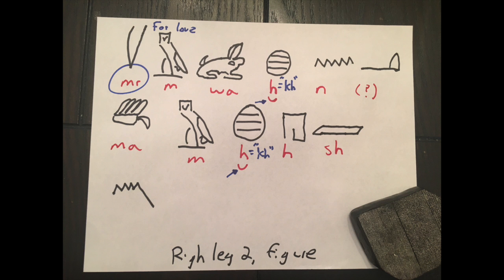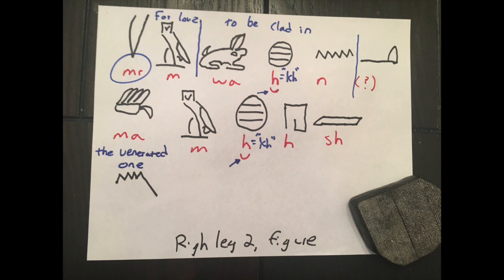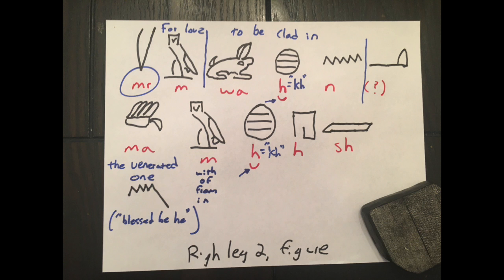The first word, myrrh, which is a garden hoe, is what you're drawing, is the word for love. And the second word, the best I could figure out, I believe it's the word to be clad in, or rather the verb. So you've got the rabbit, wa, followed by h, and the water sign n. Then on the second line, the first glyph, which is bone marrow, is actually a common phrase. It's translated as the venerated one. This single glyph shows up quite a lot. If you were going to translate it more to English, it might be something like blessed be he, if you're thinking in terms of the way religious texts are often written. All right, so we have for the love, to be clad in, the venerated one.